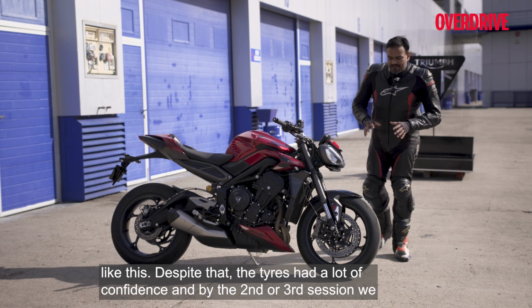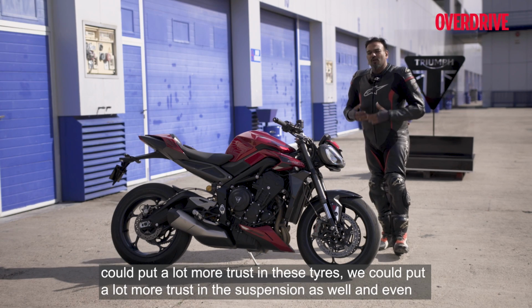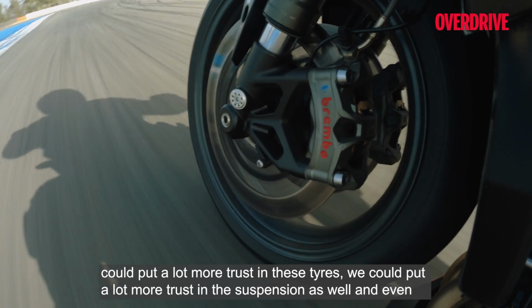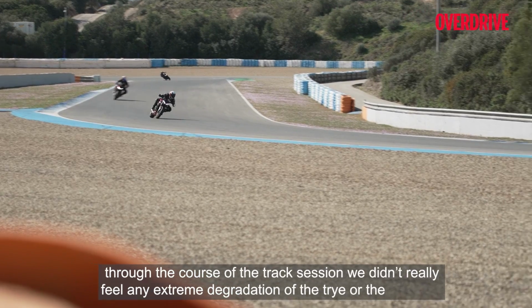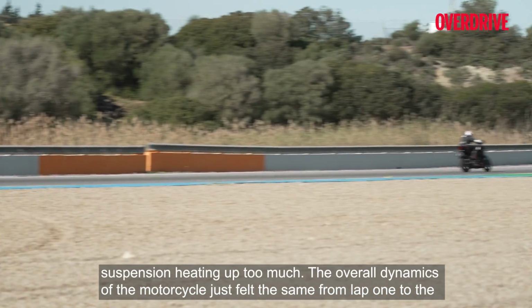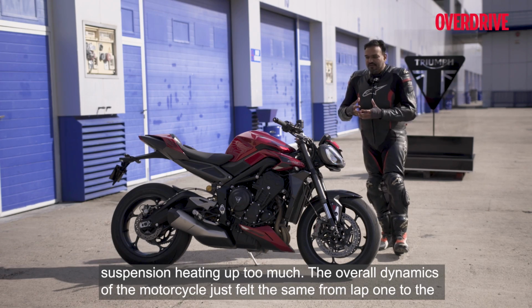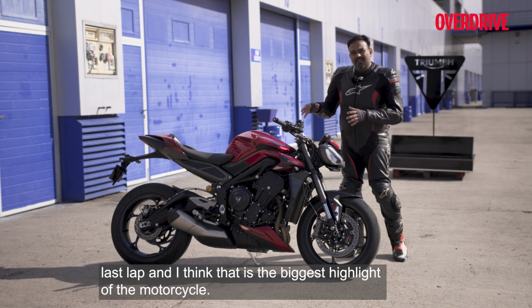Despite that, the tires had a lot of confidence, and by the second or the third session, we could put a lot more trust in these tires. We could put a lot more trust in the suspension as well. And even through the course of the track sessions, you didn't really feel any extreme degradation of the tire or the suspension heating up too much. The overall dynamics of the motorcycle just felt the same from lap 1 to the last lap, and I think that is the biggest highlight of the motorcycle.